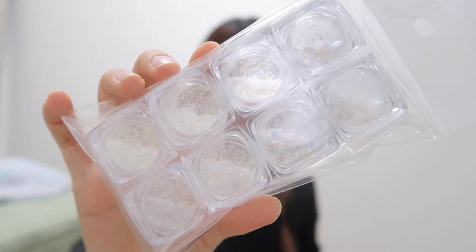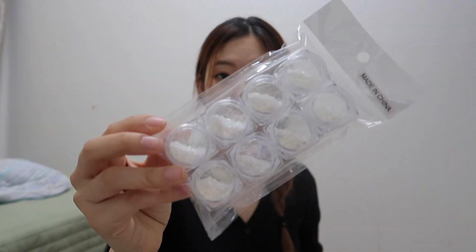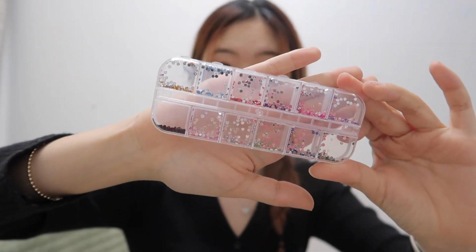And I got this. I kind of regret getting this one because I noticed I have a lot, but it was cheap and there are like 8 pieces of them. These are holographic glitters. I thought they would be different colors, but they're all the same. This one here is rhinestones as well, but they're all in different colors. Ta-da. That is all in the first box, and now let's move on to the second one.